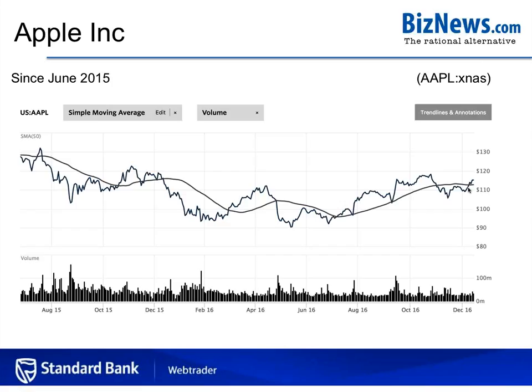Apple Inc. It would be affected by any kind of a meltdown on the stock market, but long term, you'll be getting your money back and then some by being invested here.